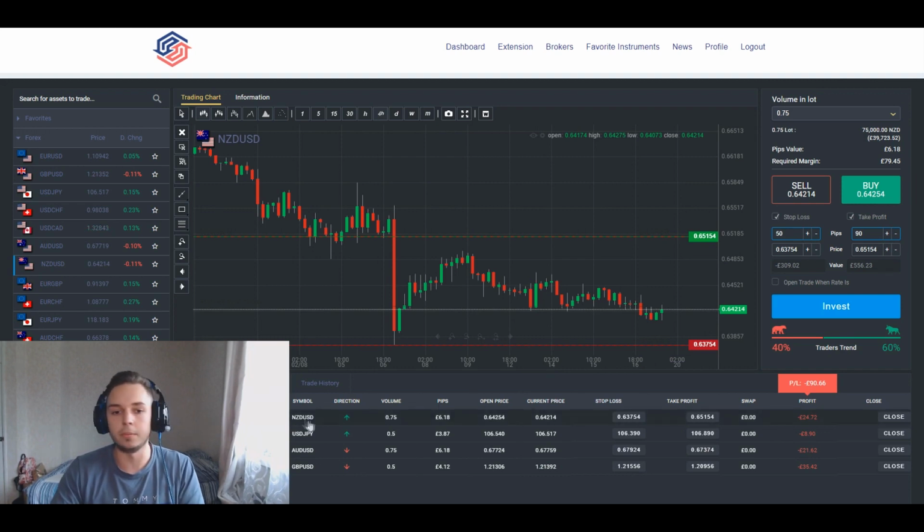NZD USD is now open. USD JPY at the moment is minus £8, so it's fluctuating a little bit. These two are not really moving, so as you can see, it's all in the minus at the moment, minus £87. But don't worry about that, just leave the trades running for now, and eventually they're going to be profitable. So let's go back to our trading dashboard.